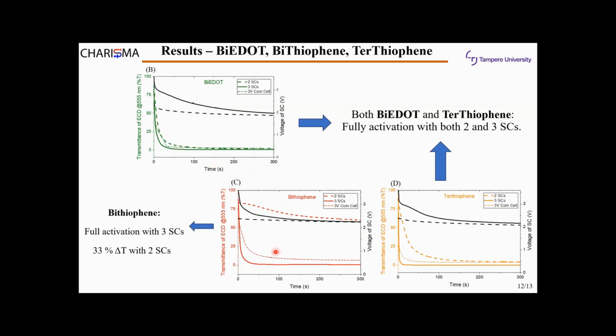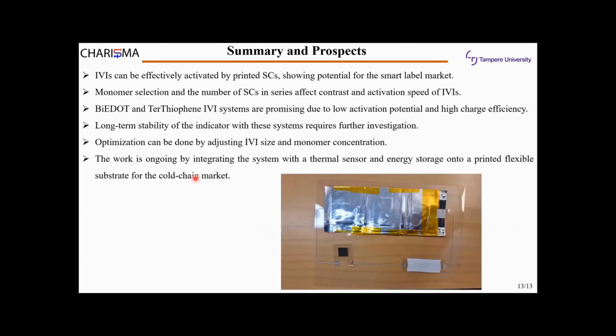And in both of these cases, you see the battery as well, a 3-volt coin cell battery shown. With the 3 supercapacitors in series, the colorification change happens much faster. As an example here, we have the 3-volt coin cell. It doesn't even go so well till the end, and for the supercapacitors, it is much faster. So basically, all these experiments together are showing that this can be done quite effectively using the supercapacitors.